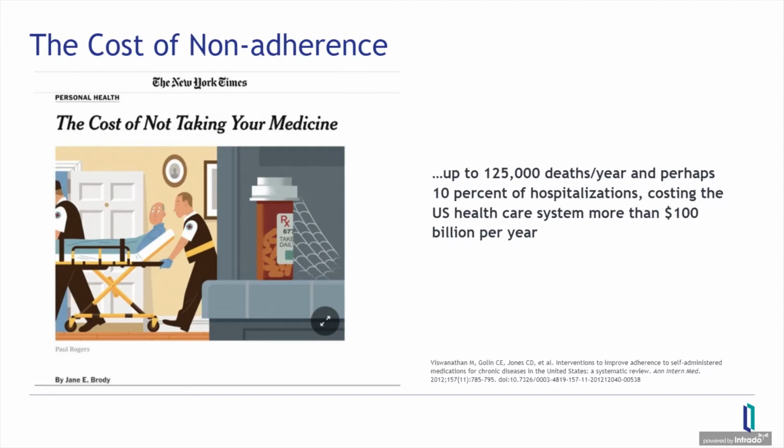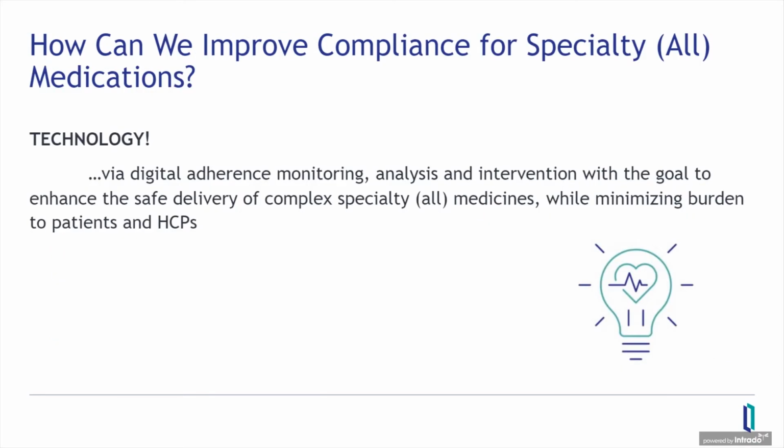This lack of adherence, according to the authors, is estimated to cause approximately 125,000 deaths and account for up to 10% of hospitalizations, costing the U.S. healthcare system more than $100 billion per year.